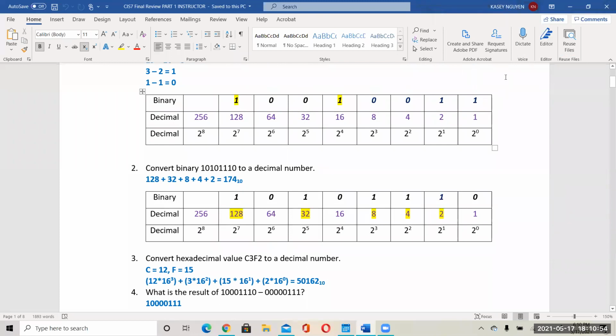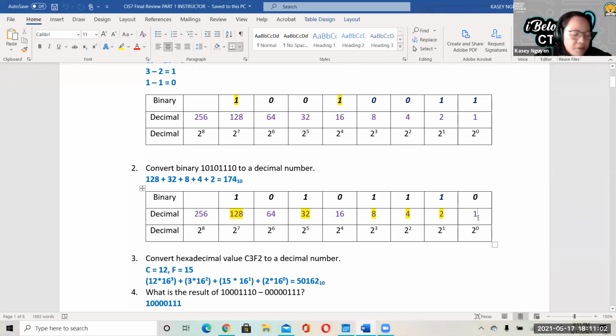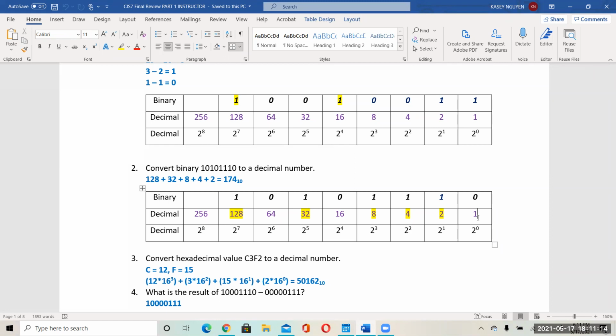Yes, Sarah. So I see that you have a table. Did you want us to create the table? No, you don't have to create the table, whichever way that would be easy for you. I just used the table to illustrate it as it would be very visual for the students. So, if it's easy for you to make a table, you can.